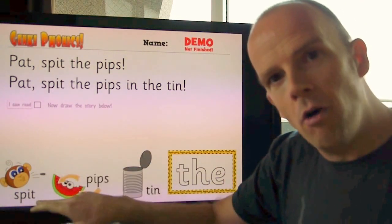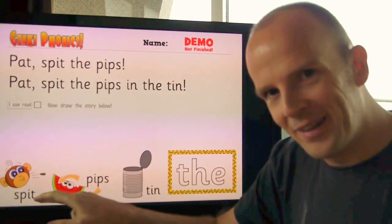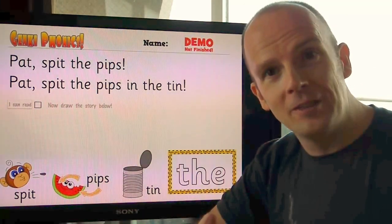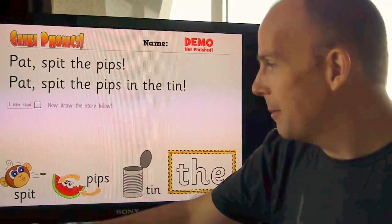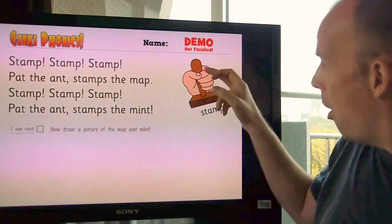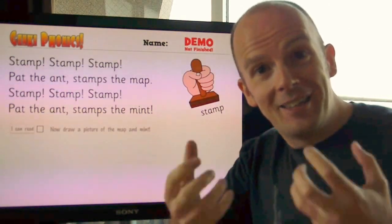They're actually not learning to read, they're reading to learn, which is an amazing thing. They're sounding words out with perfect pronunciation because they've done the Genki phonics, and then they're learning new words like tin and spit and pips and things. If you go on here, they've got the word stamp. Stamp. Oh, okay, stamp. They're reading to learn.